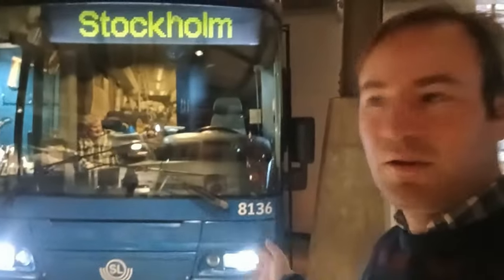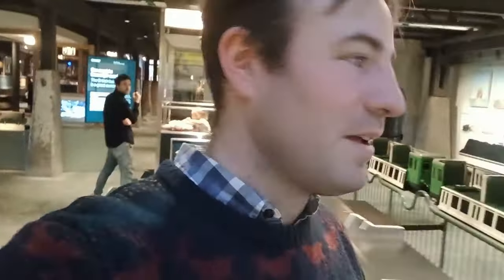Here is the front of a more modern bus. As you can see, by now the buses are left-hand drive. As for this mini metro, it deserves a separate video. There will be a separate video. I'm just going to tease you a little bit.